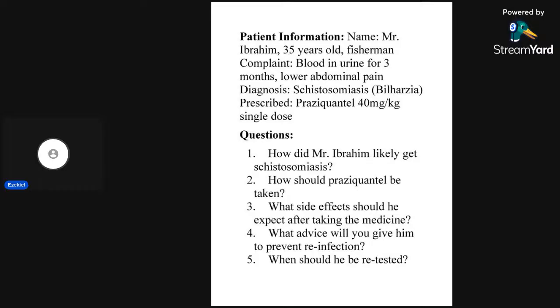So how to take praziquantel? You take with food to reduce nausea. If you chew it, it will be very bitter, I think the drug is quite bitter. Yes, I think so. And when you're drinking, you drink with plenty water. All right.